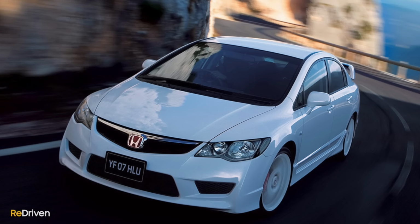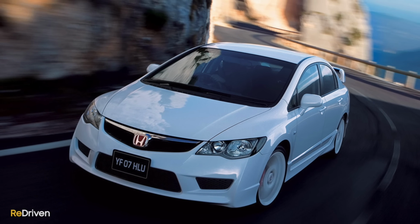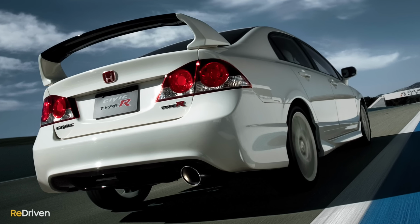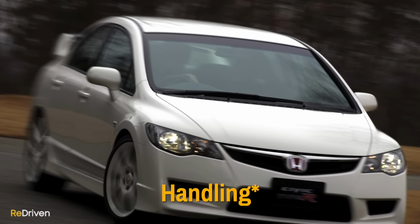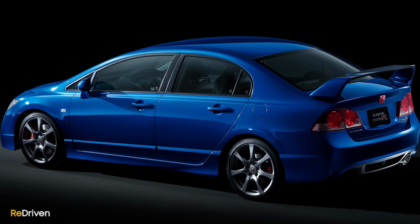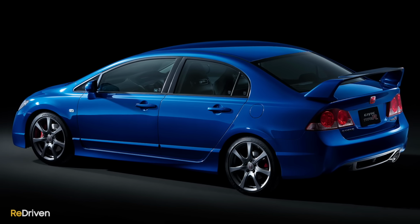But most importantly, in terms of driving, it's lighter and it puts out more power. Plus, that power gets to the ground via a brilliant limited slip diff. Its handling ability is a thing of legend. Its near faultless Japanese build quality has resulted in an impeccable reputation for reliability.